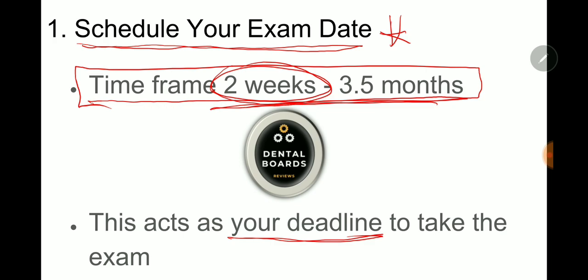All right, so number one is schedule your exam date. If you haven't done so and you're studying, stop and make sure you do everything to schedule your exam before you continue.